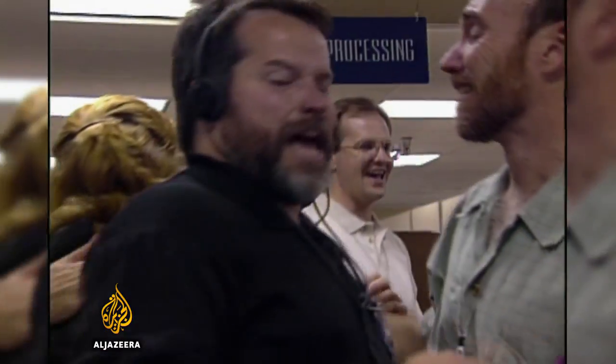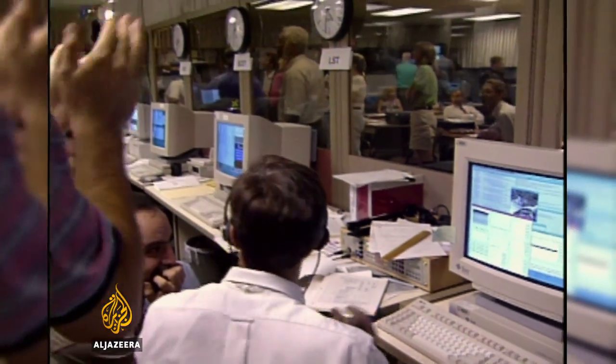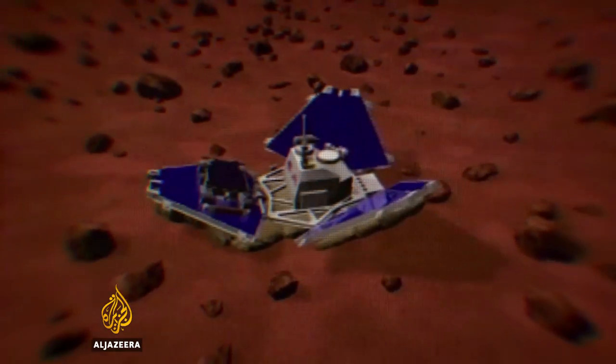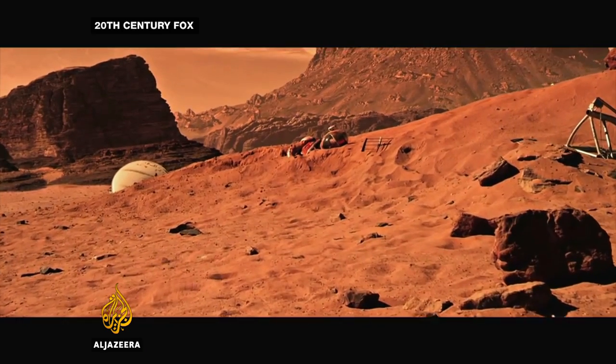Jubilant engineers at NASA's Jet Propulsion Lab witnessing the Pathfinder rover landing on Mars. Almost 20 years later, their invention is a key plot point in a big-budget Hollywood film, The Martian, where an astronaut becomes stranded on the red planet.